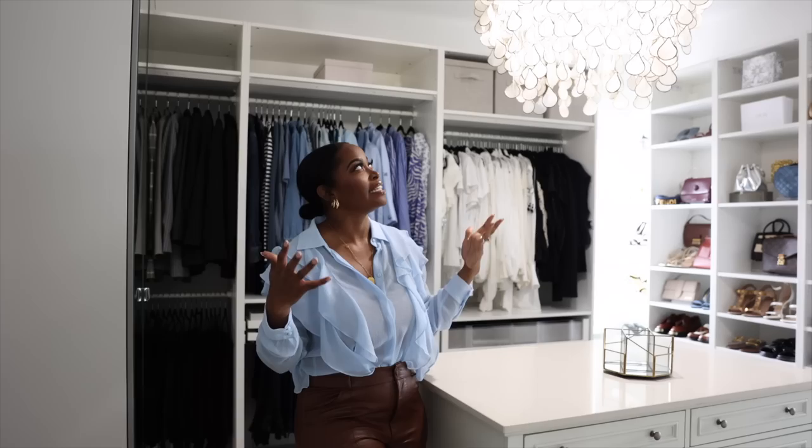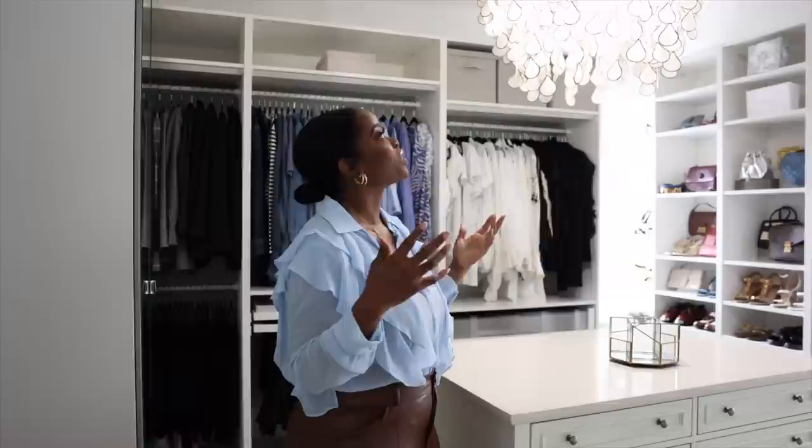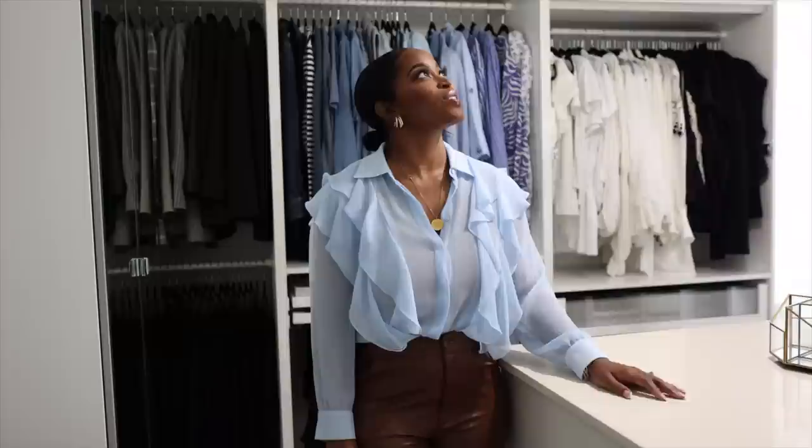It is large, so it overwhelms the space if it's too tiny. So keep that in mind if you're interested in this particular chandelier. I believe it was around $398 if the price hasn't gone up, but priced really well and is stunning. It's so perfect for this closet. So I am so happy with this chandelier. I'm glad I chose this one.